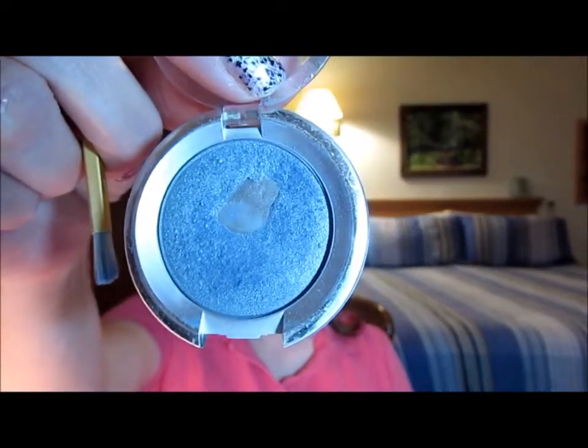eyeshadow, and it's called Luna. It's like a bluish, greenish, tealy color. I'm sure it's probably not showing up on the video well. It's nighttime now, so it's really hard for me to get the lighting right. If it was daytime, you might be able to see it. It does have a little bit of shimmer, and I use this brush to put it on. And that's what it looks like on. I guess, hopefully this is working on the swatch. Alright, so those are two real quick eyeshadows.